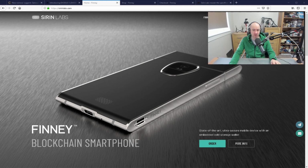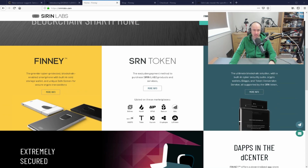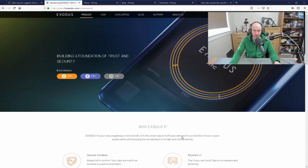I'd love to see this kind of functionality as far as decentralized apps, as far as a second screen being used for your seed, or going down the Exodus route as well. They're doing things a little bit differently. But I do like the idea of this being built into mainstream phones. And that's what I'm looking for. I'm looking for cryptocurrency to be adopted on a mass level. I want it to be adopted by everyone. And maybe this is what this is. This is a stepping stone for cryptocurrency to be accepted.